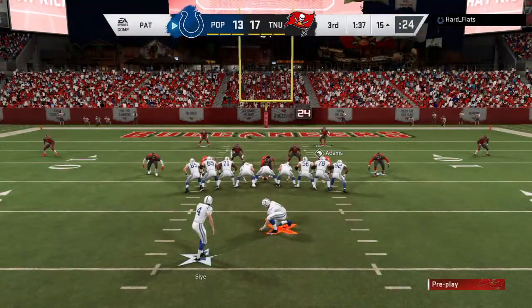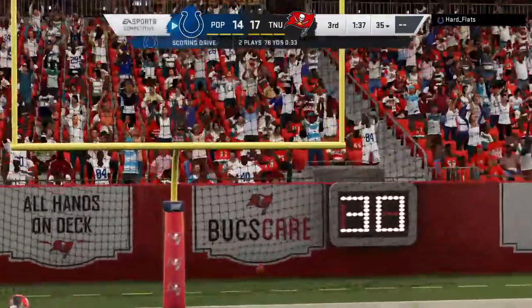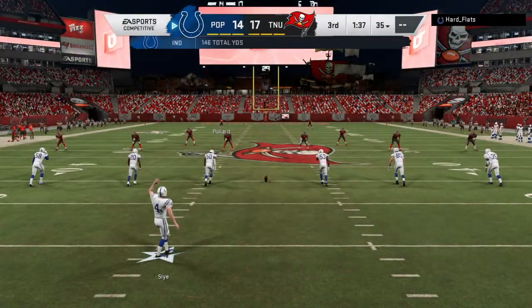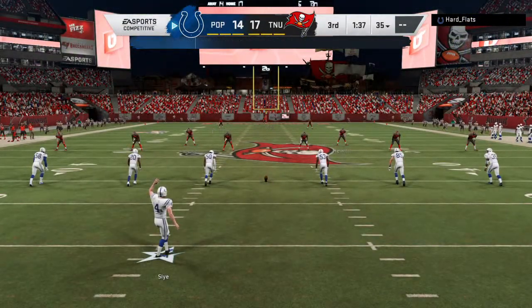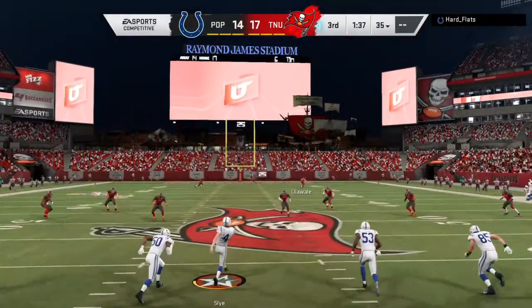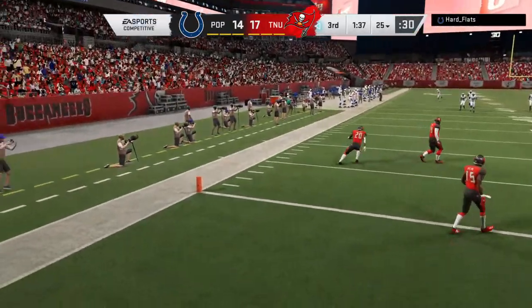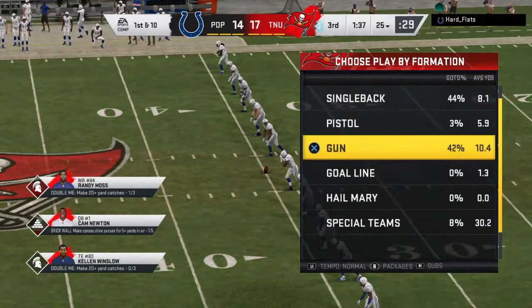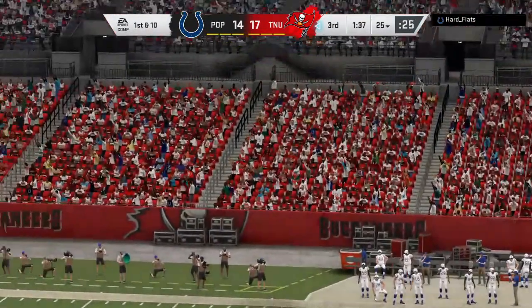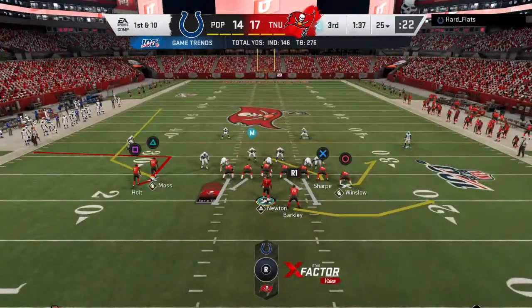Now the try here for the extra point. And this is up and good to make it a 17-14 game. So just a 3-point game now as they send this one away. At their own 25-yard line, the Bucs offense set to begin their next possession.